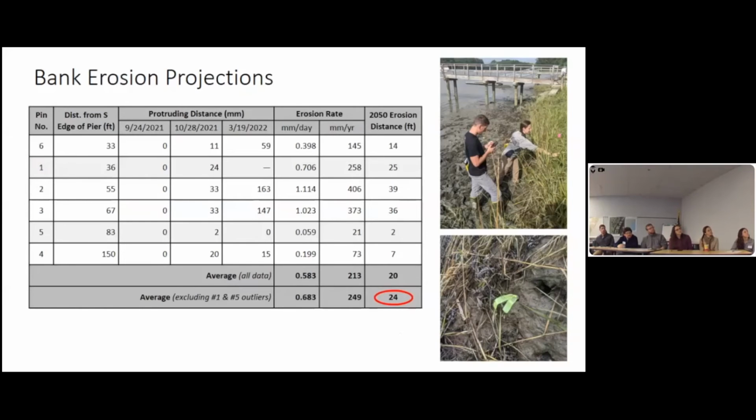And then this just shows, I mentioned that we put in those bank erosion pins. You can see one pictured in the bottom right there with the flag to mark it. So that's what it looks like when it's flush with the bank to start. And then, as I mentioned, Tom went out 2 additional times, about a month later and then several months later in March, to measure how far they were protruding from the bank. So that is a measurement of the erosion rate.